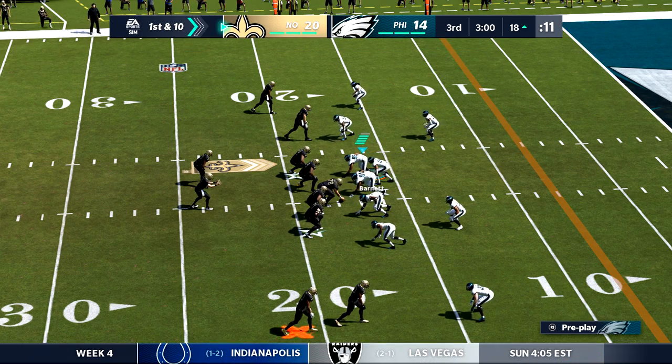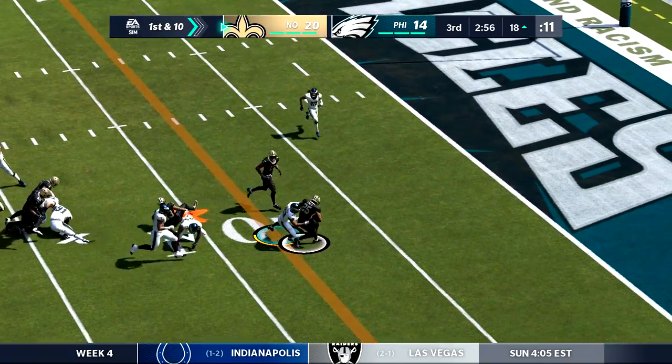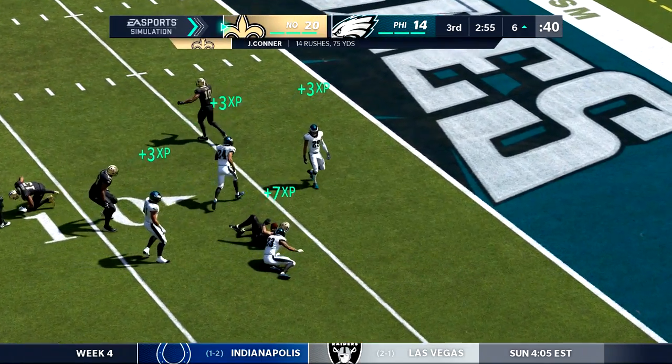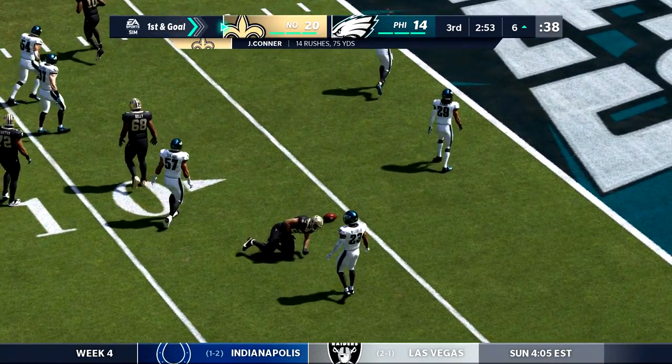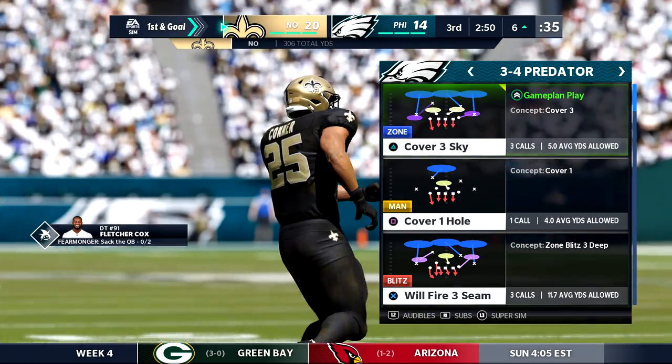First down, Saints. From the gun, a give to Conner. And they work this near the five. He'll be stopped at the six. James Conner on the carry. It's a nice pickup. He was taken down by Rodney Brown.